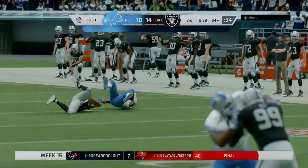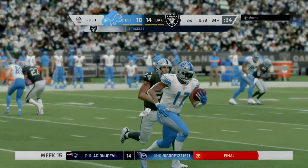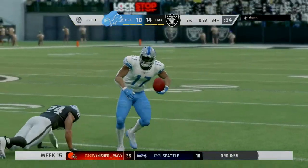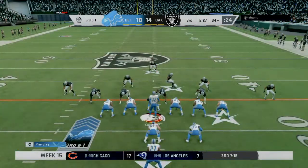Well, that's what you're looking for when you want to throw the ball downfield. You want one of those guys who can play out on the perimeter, can play out wide, who can not only get open, but when they're covered, can uncover themselves downfield and create catches. 30 base.